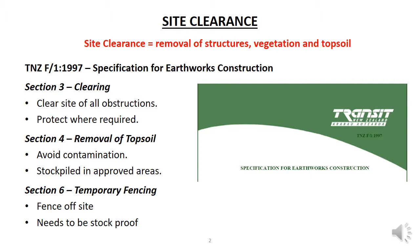Section 6 requires temporary fencing to be installed when permanent fences are removed. This is especially important in rural areas to prevent stock wandering onto the site and creating a hazard.